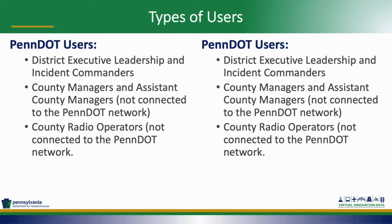Next, we will look at the 2 types of MView users. First is the PennDOT users. They include district executive leadership and incident commanders, county managers and assistant county managers that are not connected to the PennDOT network, and county radio operators not connected to the PennDOT network. Next, the non-PennDOT users. They are government agencies, first responders, public safety personnel within Pennsylvania, and management centers, such as 911 centers, dispatch centers, and watch centers.